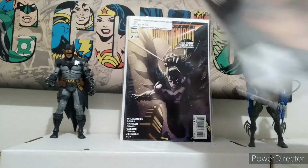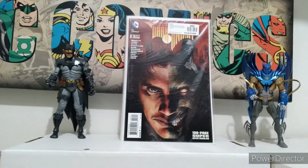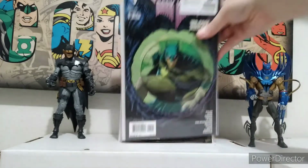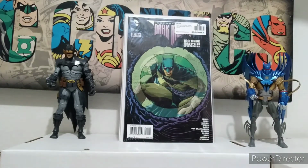Something I'm actually thinking of doing. I probably reread Legends of the Dark Knight up to like 40, and then reread now up to 90. And I'm thinking of starting over again and just going story by storyline and doing a series and breaking it down, talk about it, reviewing it. If that's something you'd be interested in, let me know down below.